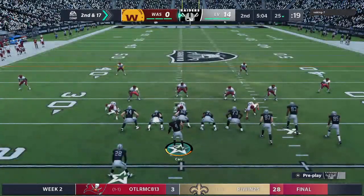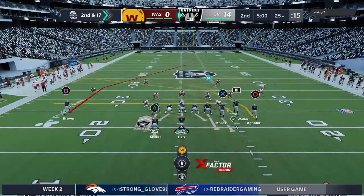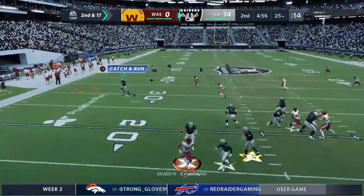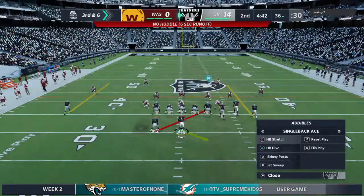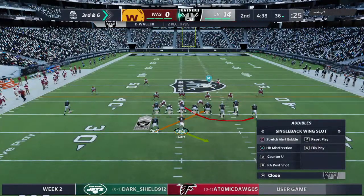Now, following the sack, they'll look to make amends on a 2nd down and 17. Another try after the first down sack. Carr, and it's caught by Waller out left side. They get 11 back on that one. An 11-yard pickup leads to 3rd and 6.